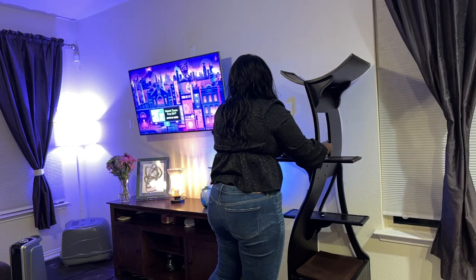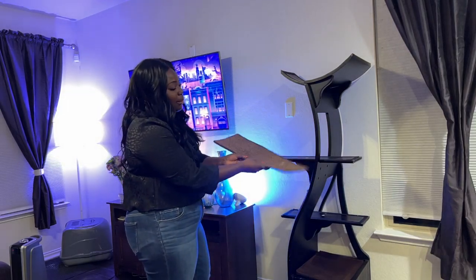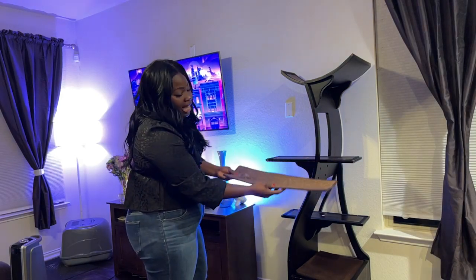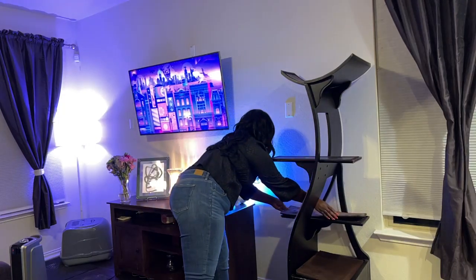Actually, this one goes on the bottom here. And remember, since my cat tore this up and I can almost touch the bottom, instead of placing it on the bottom as it was, I'm just gonna flip it. If that's her go-to area, now she's gonna start scratching this portion instead.